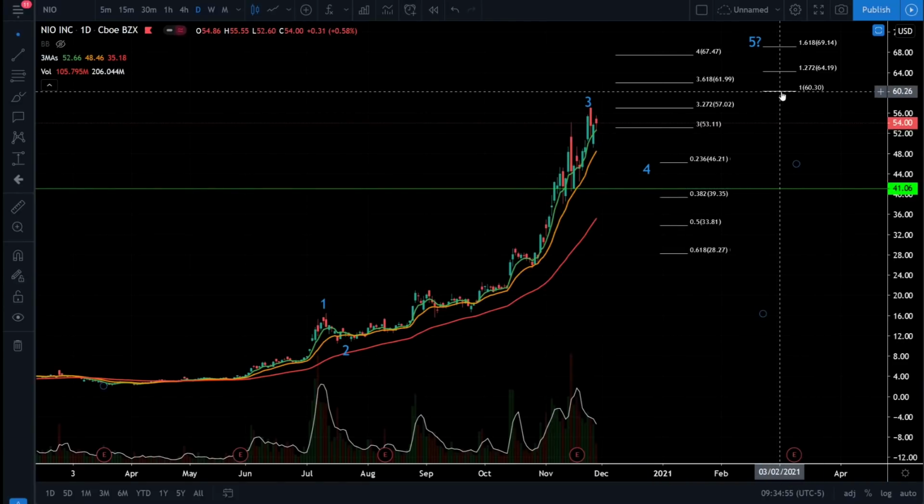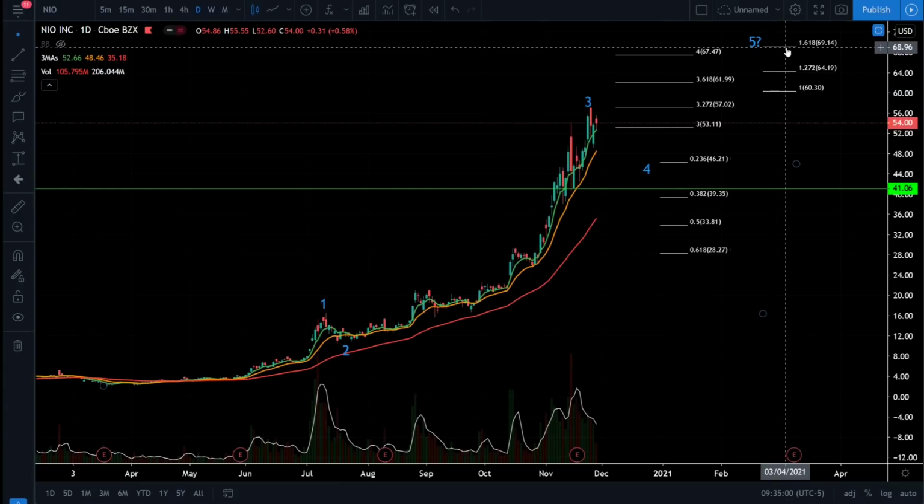So possible price targets of wave 5 on NIO I have here from anywhere between $60 and $69. So you could go ahead and just round 69 up to 70, and I think we could see price targets on NIO in the very near future somewhere around $70.